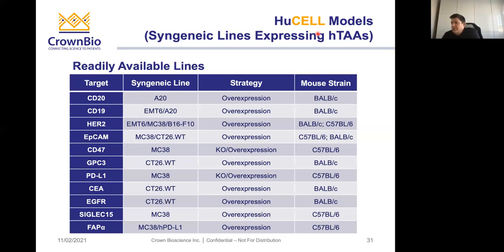So in this case, we have engineered syngeneic cells that express a human tumor-associated antigen. In this case, you can test a human antibody that does not cross-react with the mouse targets. We have developed syngeneic lines that express different human cell targets. We have the list here: human CD20, CD19, or EpCAM, but we are developing many more. There are other models in development to express those human targets, which are very relevant for bispecific antibody testing, for example.